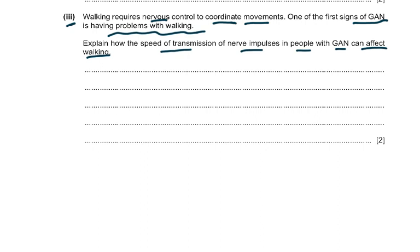And what will be the walking problem? They'll be walking slowly, or maybe they stumble, or they trip, or there's reduced muscle control, and there will be slower reflexes. So you have to associate all this with how the transmission of nerve impulses is going to affect the walking of a person.